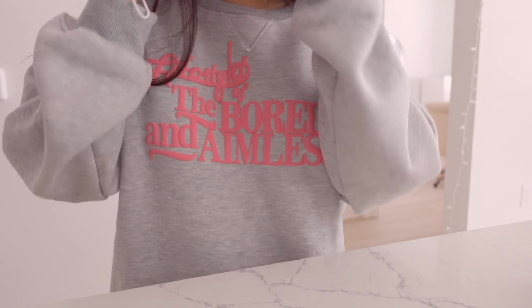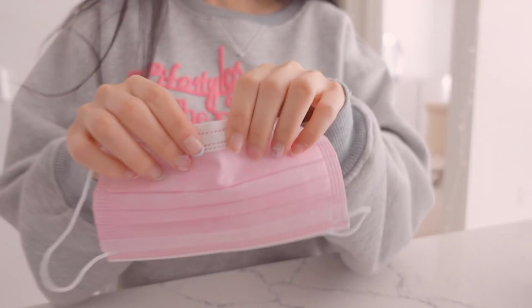Cute! They don't smell bad either. If you've worn the blue disposable masks, you know sometimes they have like this funky smell. But this smells like really sanitized. It smells like fresh, like almost minty. I like it.